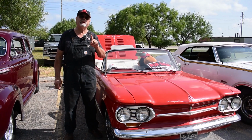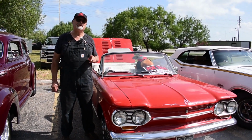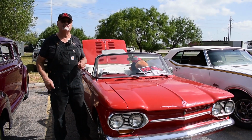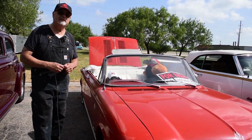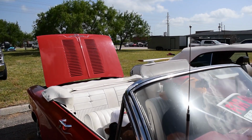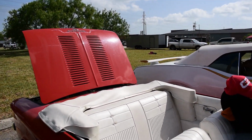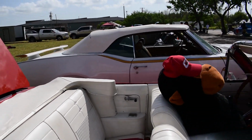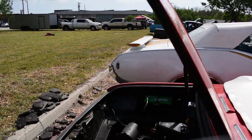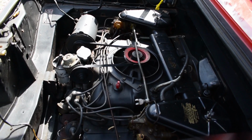1963 Corvair. Not the most popular car, but let me show you what's extra special about this one. Oh, it's a convertible. That starts to make it special. I thought it might have been the turbo, but no, it's not the turbo. But what we have here in the trunk is the engine. This is the original engine.